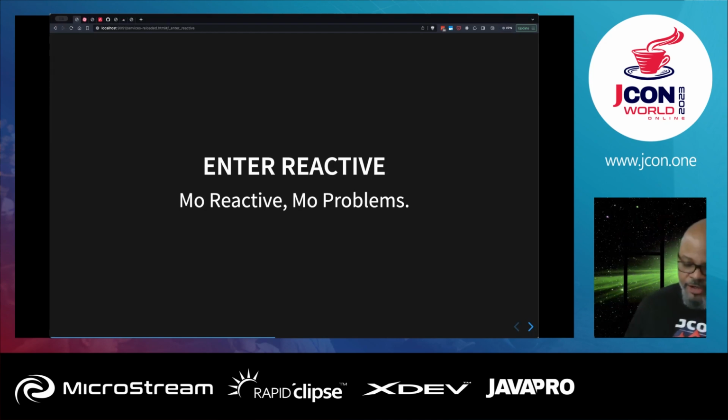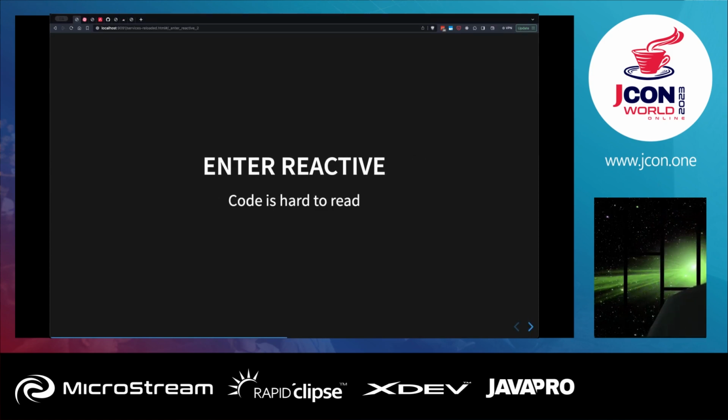Because essentially what you're doing is you're not using the platform threads. You're not using the basic Java threads. Any code you have anywhere that's using a normal platform thread or a normal Java thread, which maps to a platform thread, is going to block. So you won't get the benefits that you would with reactive. So the code sometimes can be hard to read. And in this case, as I showed you, it wasn't hard. But as you get deeper and deeper, your code can get kind of complicated.